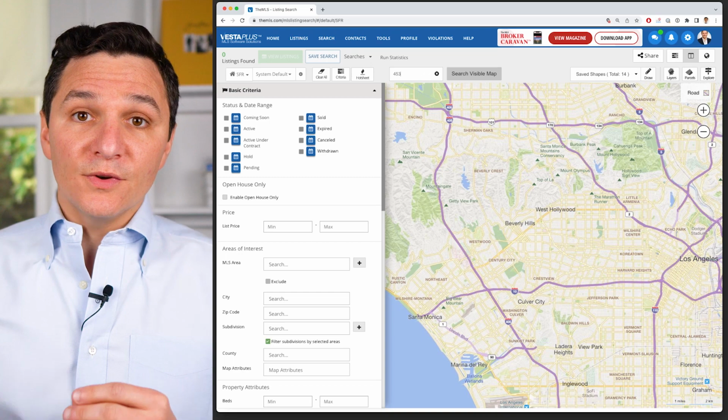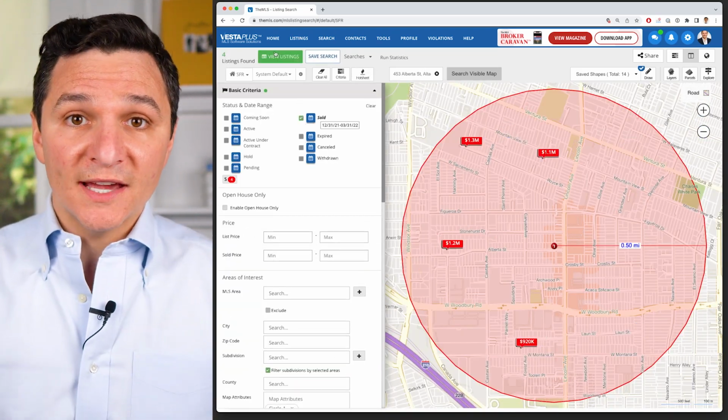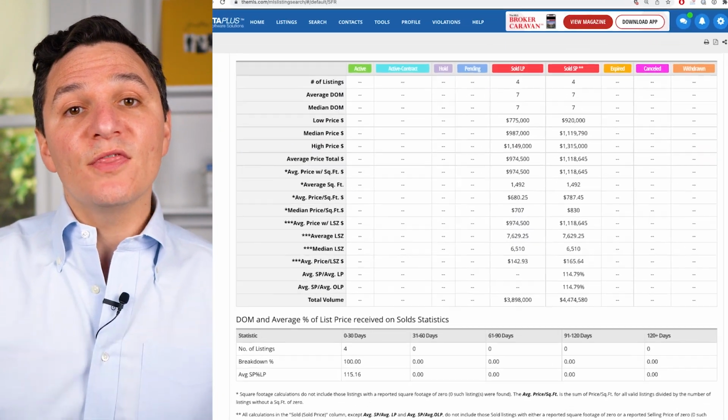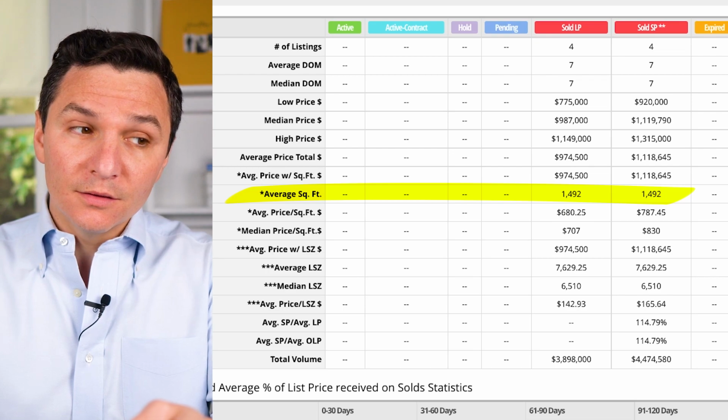A total of 4 3-bed, 2-bath homes sold within a half mile of 453 Alberta Street within the last 3 months. Their average square footage is 1,492 square feet, which is nearly perfect.